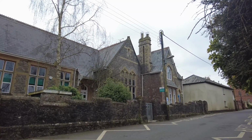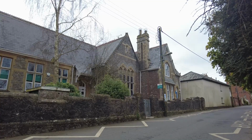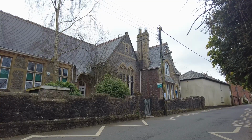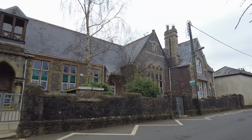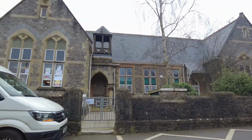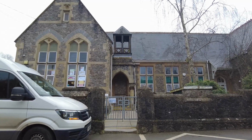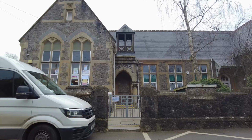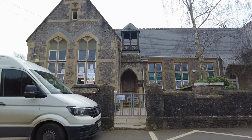While I'm down here, I thought I'd take a quick shot of Uffculme Library, which I didn't see when I came a few days ago, but it also is quite a majestic building, and I'm quite interested really in the origin of the bell tower there, and it's got a wonderful arch and little ornate column there. So that's now Uffculme Library.